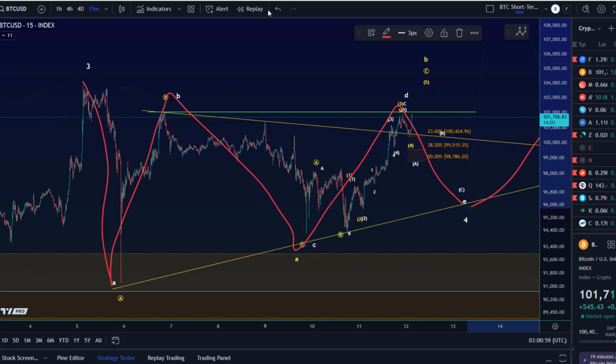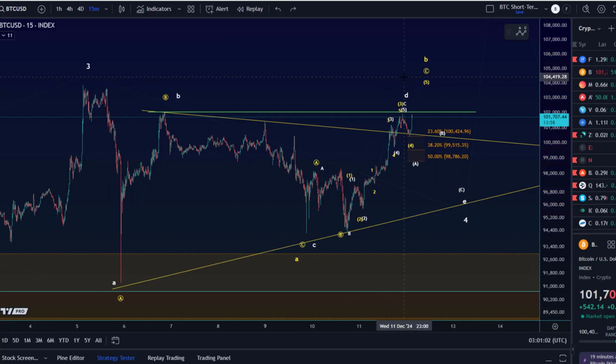I'm not married to that triangle, so I don't really mind if it gets invalidated, because we also have the yellow scenario on the chart, to which I added a micro roadmap that I already shared throughout the afternoon on Discord with our gold members. And this is also being filled in. They are both valid at the moment, but there is a key pivot that we can use to distinguish between the two, and that's the 98,780 level. We'll talk about that in this video.